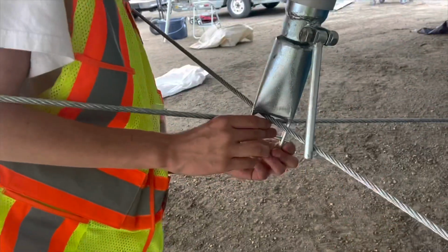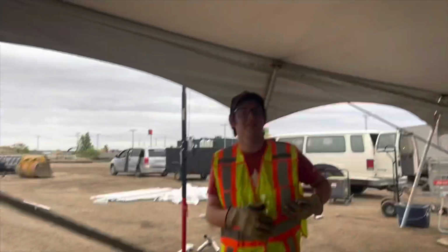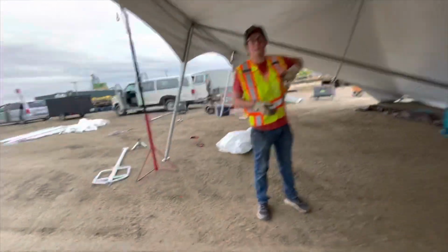There, she's in. Awesome work. Good work, Jace. She's got such a nice shape to her, hey? I like this a lot more than that other one.